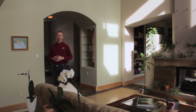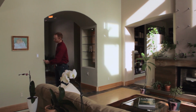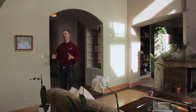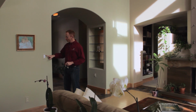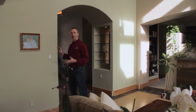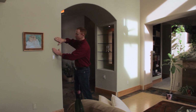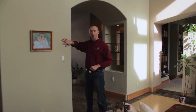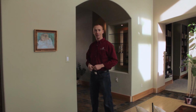I'm standing in the great room, where normally you'd have quite a few devices on the wall. You'd have multiple light switches, a thermostat, and who knows what else. I love how we've kept this system very, very sleek. One multi-button keypad for the lights, and all of the thermostats are centrally located in the mechanical room. So we actually do have a sensor that's drywalled and painted in the wall right here that can be controlled from a number of different devices.